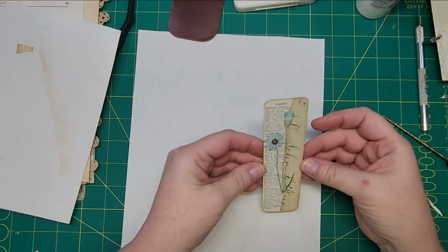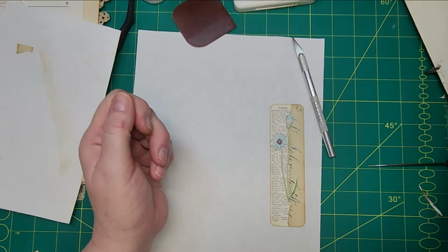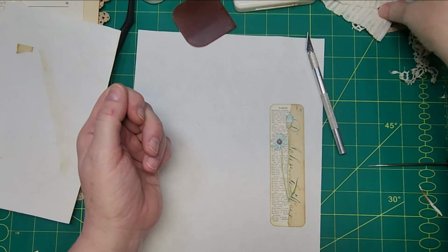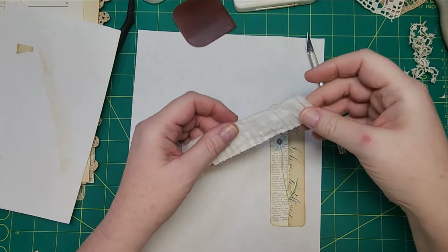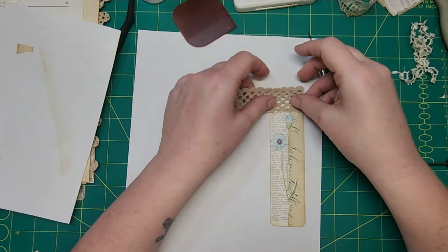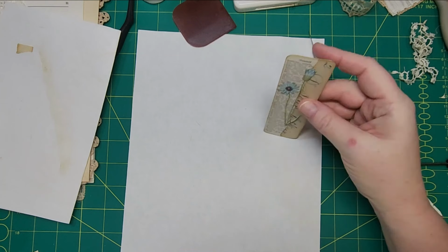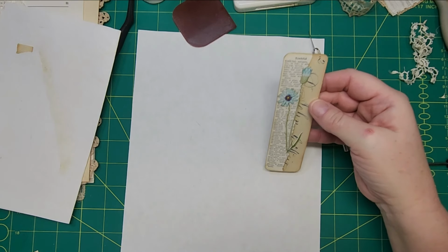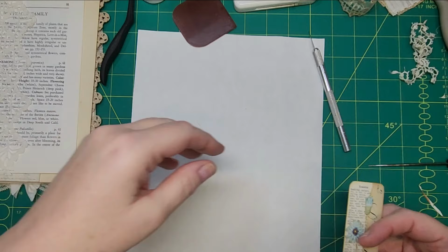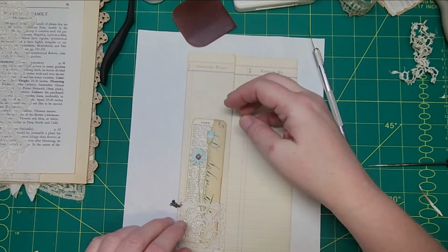Okay. What have I got over here? I will cover up my truthful. Okay. I don't think I'm going to put a topper on there. So that will go right there in that slot.